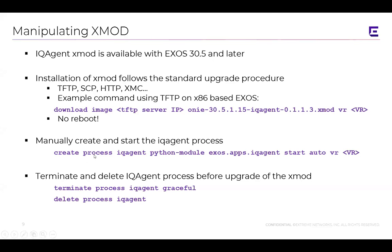So we have installations which are already in place, and we would like to connect them to the Cloud IQ. In this case, you have to run the IQ agent manually, creating the process and starting it from the command line. But if you have a greenfield, you can of course use the ZTP process as well. I would not like to elaborate on it, but it is also included in ZTP.